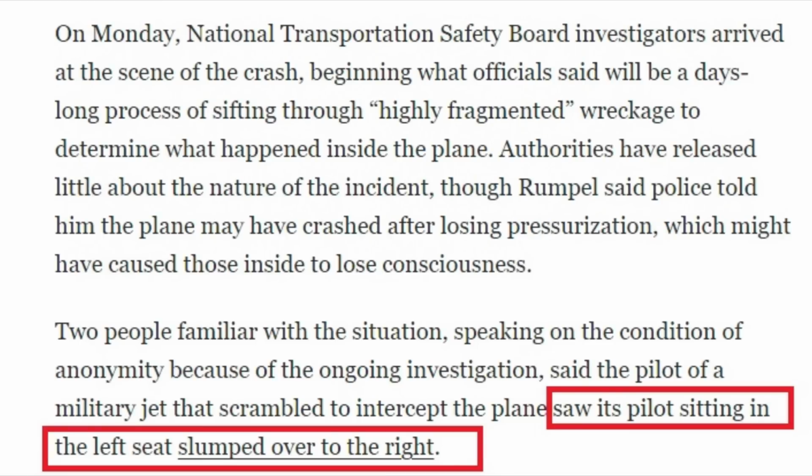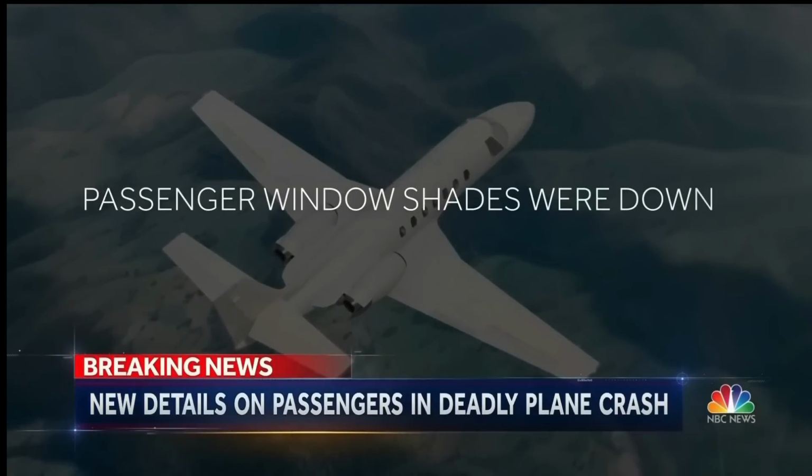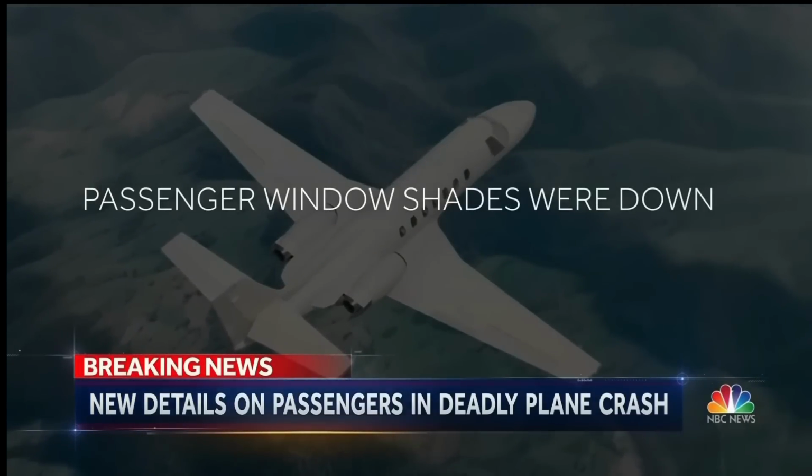The windows were not fogged over. The window shades in back of the airplane were definitely drawn. Let's listen to this. The fighter pilots reported the passenger window shades were down.